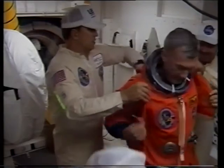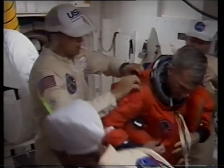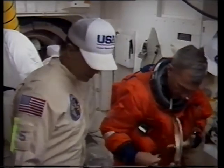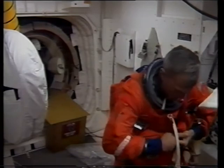And this is a view from the White Room as our commander, Terry Wilcutt, is making final preparations to enter the orbiter. He will be the first to enter the vehicle so that he can begin the enormous task of making sure that everything is set up and ready to go for launch tonight.